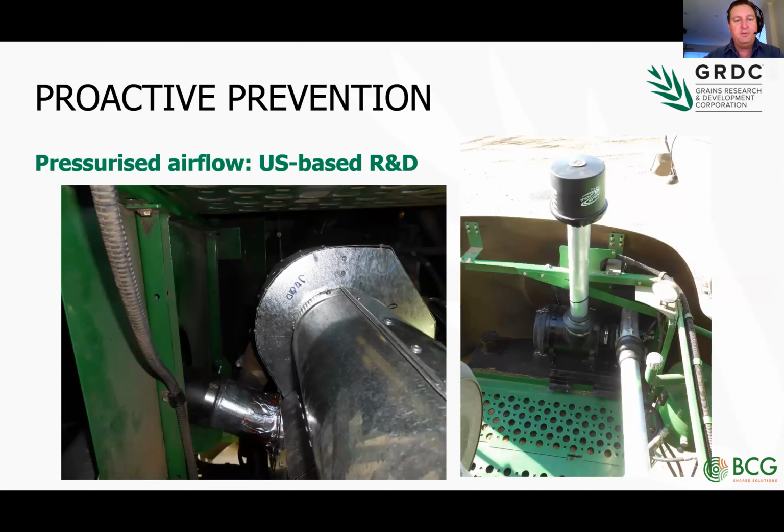Look, one thing I just wanted to show you is some work being done in the US on this front. They've got a full enclosure that sits around all exhaust components, which is then pressurised. And so a positive pressure system like that with, as you can see, pre-cleaned and filtered air means that jacket, that full enclosure, is always under constant pressure and dust shouldn't get in there. And by all accounts, this works pretty well.